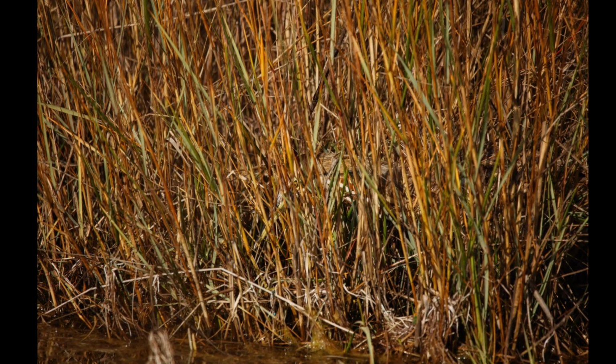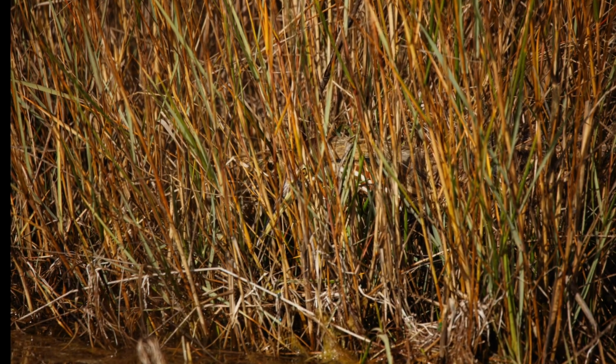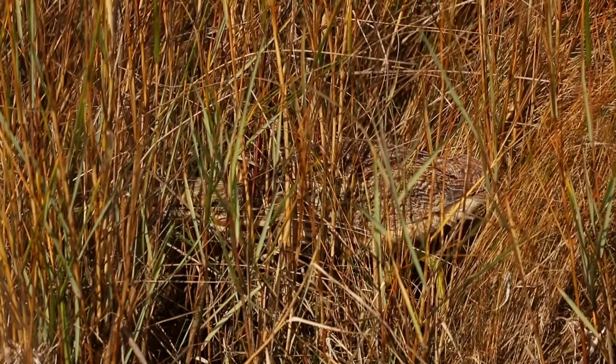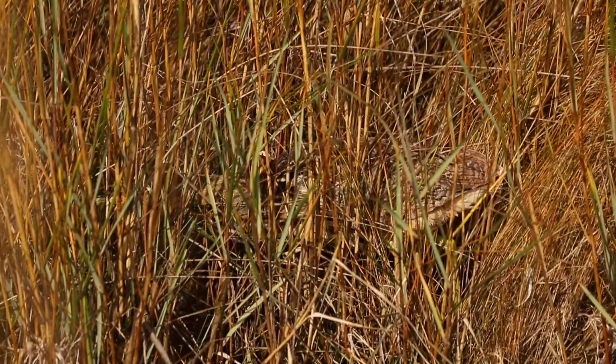Had I been able to catch a photograph of this one out in the open, you would have seen that these medium-sized, heron-like birds have a stout body, a long-ish, chunky neck, and are covered in a plumage of brown, buff, and white colors. They really are quite beautiful.